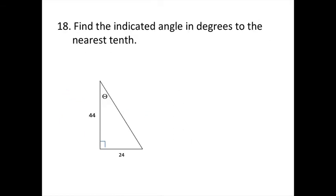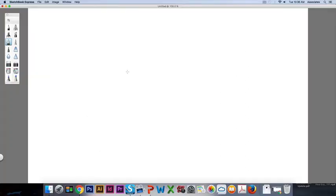18. We want to know that angle up there. Find the indicated angle in degrees. So let's go to our PowerPoint, or I'm sorry, to our slate. And let's put this drawing in here. Here's my right angle. This is the angle I want to find. This is 44 units long, and this is 24.